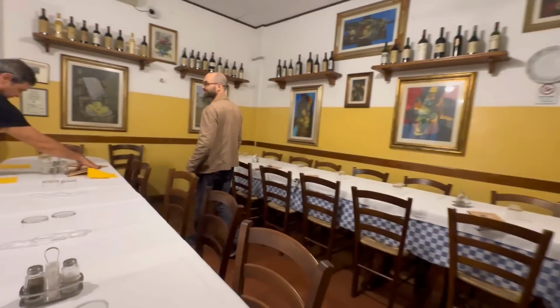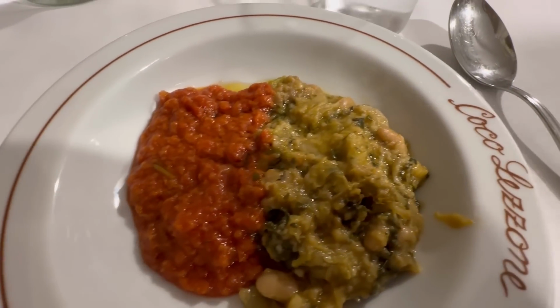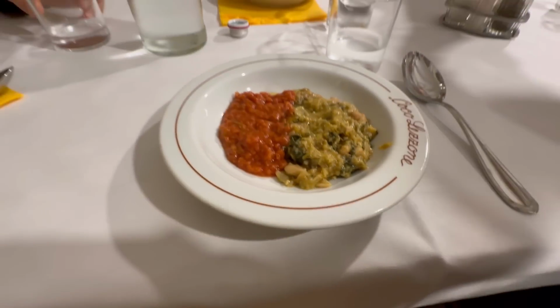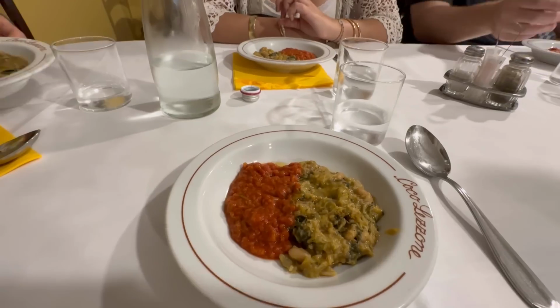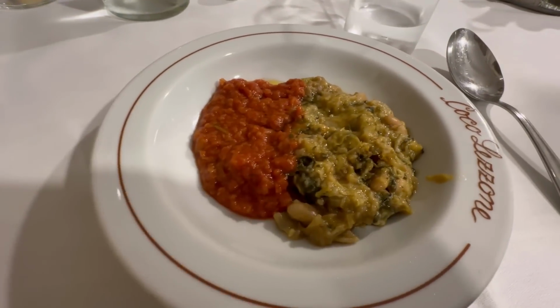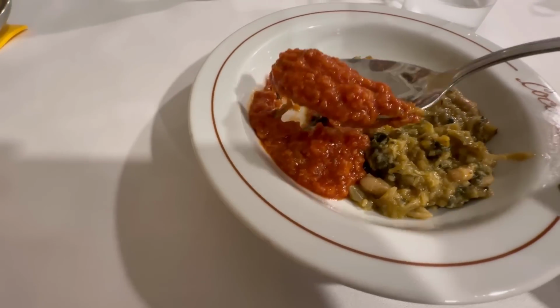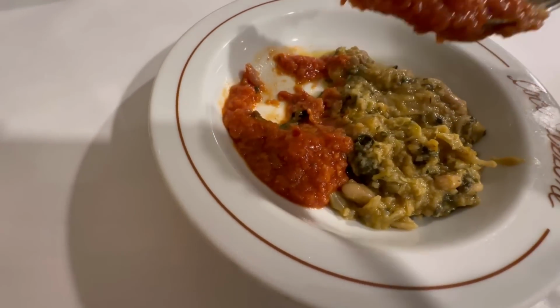Then it was time to try some traditional Tuscan soups, a hearty tomato and bread soup and a ribollita, which is stewed greens and vegetables and white beans. Ribollita means reboiled, and this is a soup that our tour guide said would have been made on Sunday and reboiled to enjoy throughout the week. It was quite delicious and hearty, I will say.